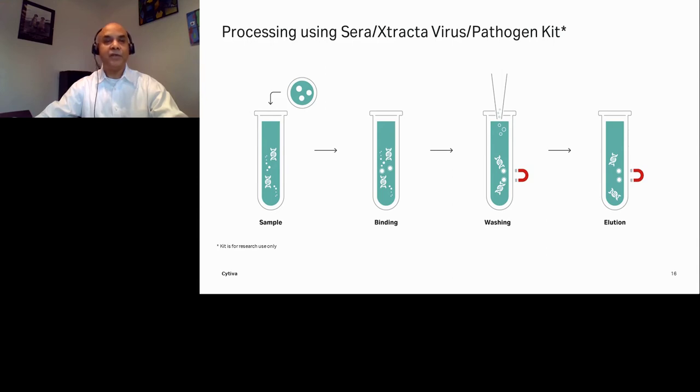Rapid extraction can be done in less than 30 minutes using diverse sample matrices such as blood and universal transport media at low concentration. The SeraXtractor Virus Kit is compatible with molecular biology techniques including quantitative polymerase chain reaction, droplet digital PCR, and next generation sequencing. In addition, a recent study found that on cardboard, no viable SARS coronavirus 2 was measured after 24 hours.